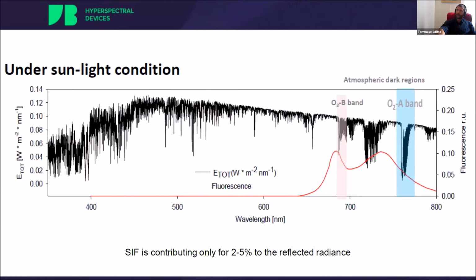And what makes the retrieval of fluorescence using this passive method really tricky is the fact that the fluorescence is really low compared to the reflected light or to the environmental light in general. So in the last decades, several retrieval methods, several techniques to disentangle these two radiances, fluxes, were developed. And most of them are based on the use of atmospheric dark regions.